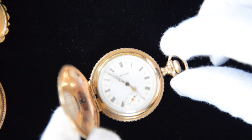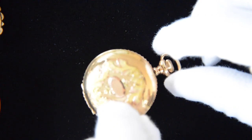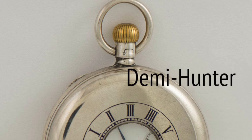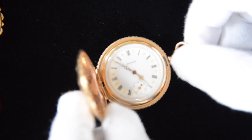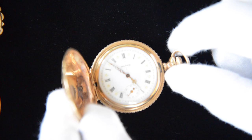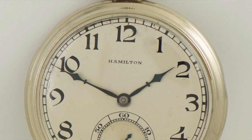There's also some watches that they call a demi hunter, and that would be one that has a slight opening in the front of the case, and I'll show you an example right here. Then of course we've got the open face, and that's essentially just like the watch we have here, without the cover. And here's a picture of one of our open face watches.